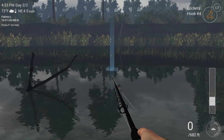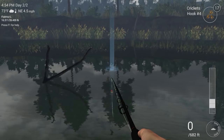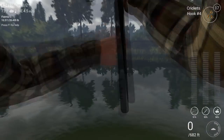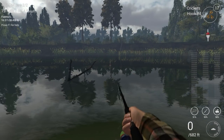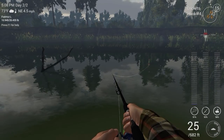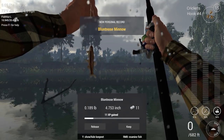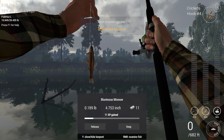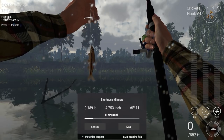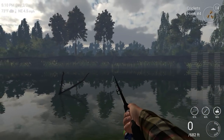Alright, we've been here a little bit of time. We've been getting bites, and looks like we got us a white crappie here. No trophy, though. Yeah, the cloudy day might be giving us a problem. I don't know. Here we go again. Well, that's a decent-sized bluegill. It's still common, but still pretty good size. 21 cash for that little bluegill.